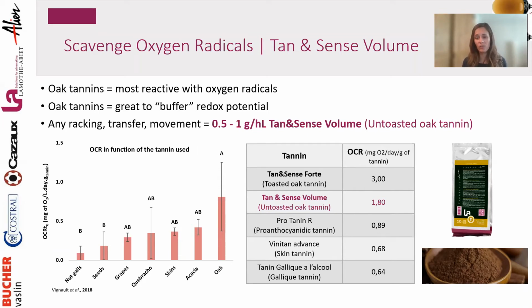For Tannessence Volume, an untoasted oak tannin, we recommend using 0.5 to 1 gram per hectoliter at any racking or transfer movement. That is a very low dosage that will not impact the aromatic profile of the wine. If it does give something, it contributes a little volume and some weight in the mid palate.